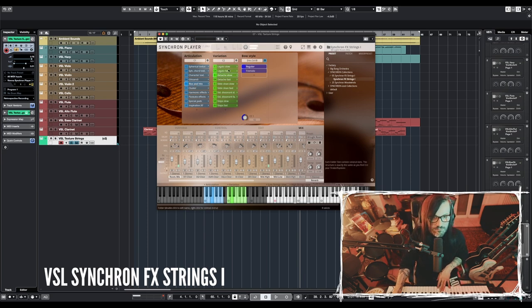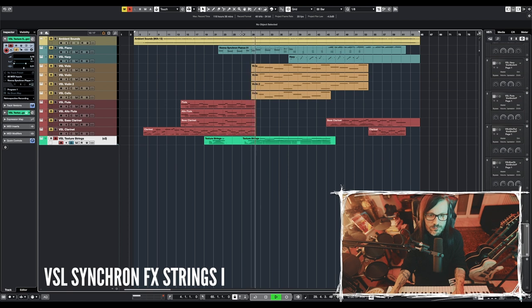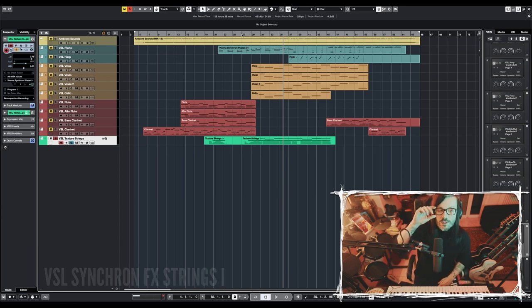Scoring a lot of rising hits, glissandi, and then you got spherical textures, which also are absolutely great. In this case, let's go back to our patch, which was the breath sustains. Just an extremely simple textural work in the background. And this is pretty much it.